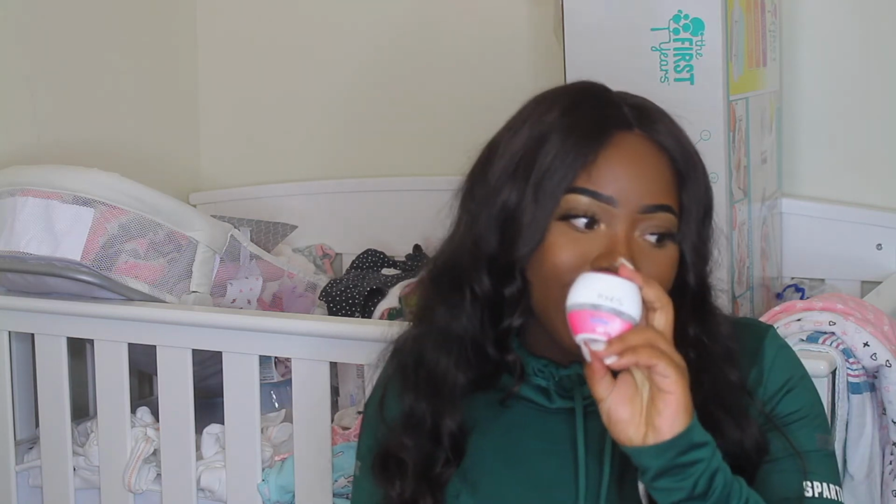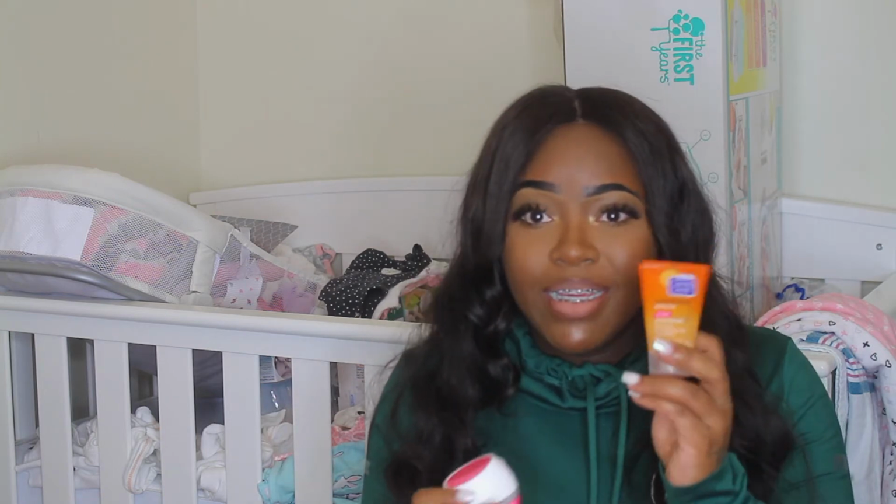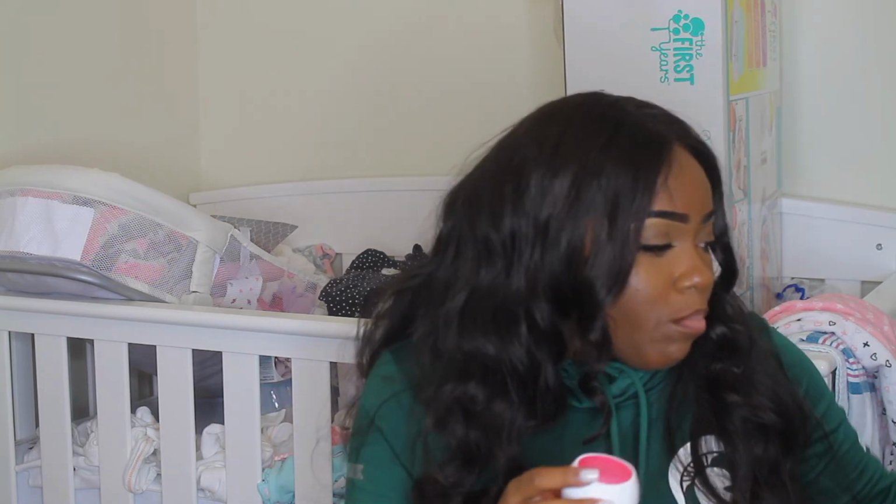I live by this stuff. Actually, I put this on my face every single day. So when I saw the little travel size, I was like, I have to have that. So I actually did not use this, and I didn't use this either.